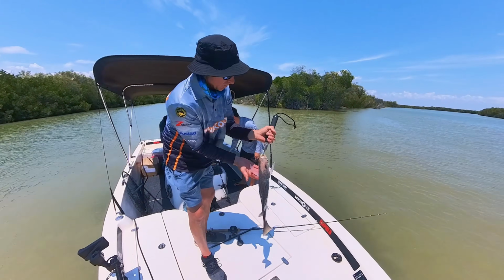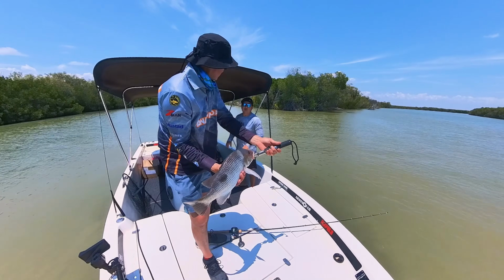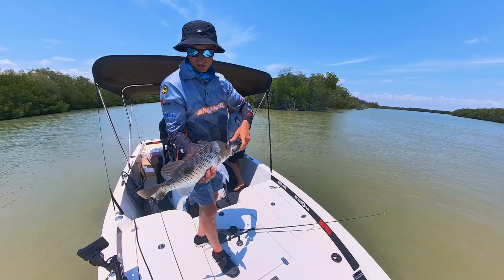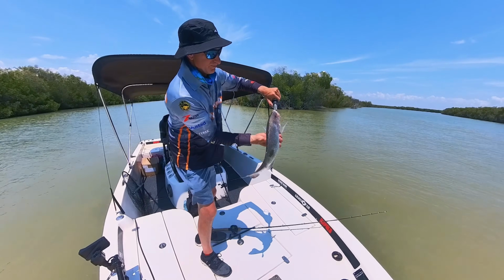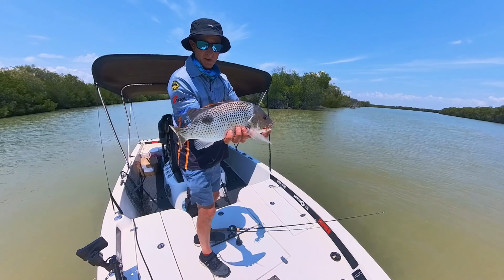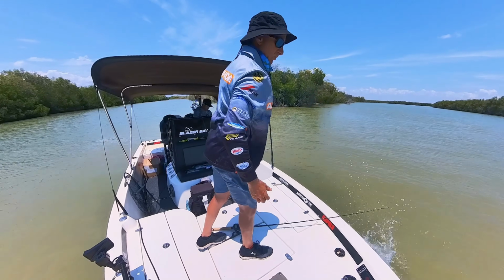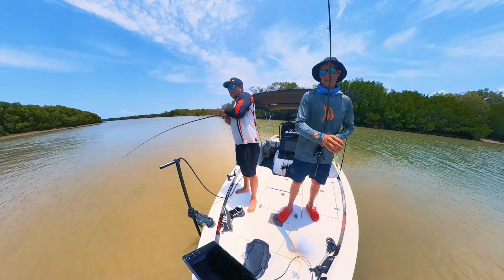They get huge. I mean, what's your biggest one, Jez? Metre or something? 103, and that was what, 8 or 9 kilos? 10.8 kilos. But they move offshore when they get big like that. But that's a solid fish for an estuary system. Great eating, but we'll let him go. And they're really slow growing, so take that into consideration when you're catching a bunch of them and filling the esky.